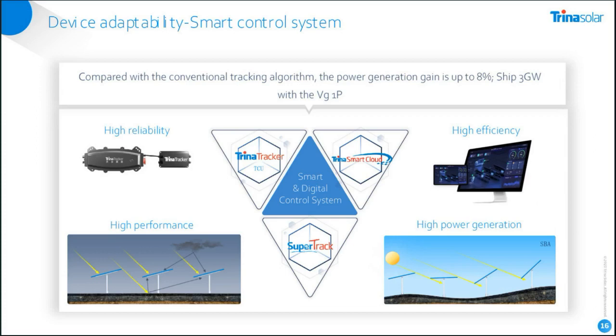Trina Smart Cloud is a tracker-side SCADA. Its alarm function and digital map function can effectively reduce the O&M cost. But maybe some friends will ask me, every project owner, every customer has their own station-side SCADA. Why do they need a tracker-side SCADA? Because the tracker-side SCADA can monitor some risk points that cannot be found by visual inspection, for example, the motor voltage and the motor current. So the tracker-side SCADA can monitor every tracker's status.